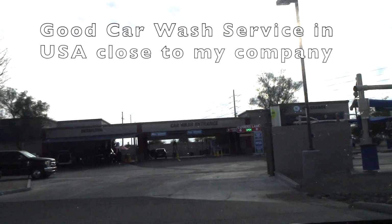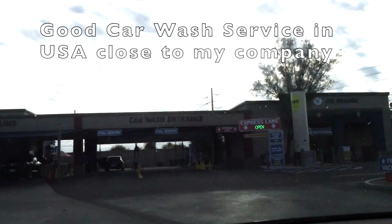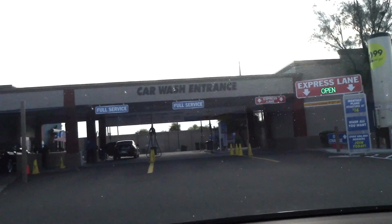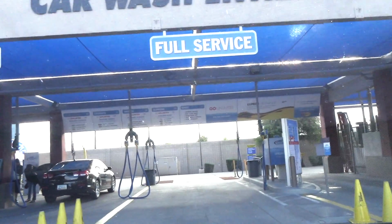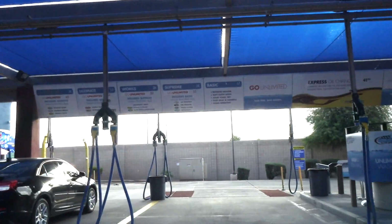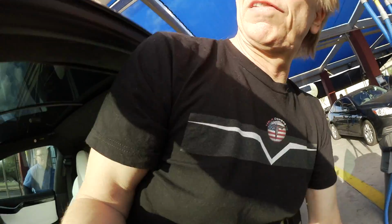And now the US. Here is the car wash service, and we are going to try both today. In full service first for the Model X, and then after that in express service. So you go here and the car gets vacuumed first and cleaned. And here's the basic car wash, basically. And they're going to vacuum the car. And there are two stations there.